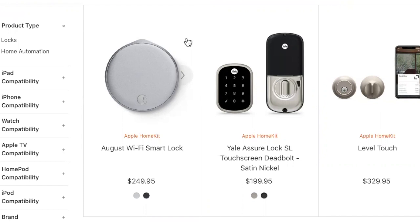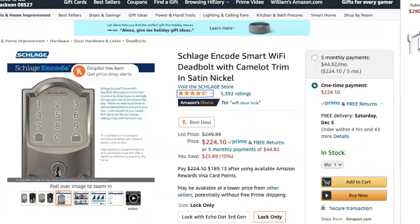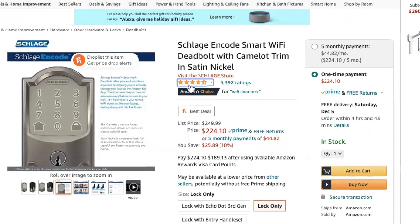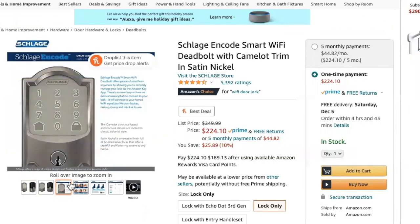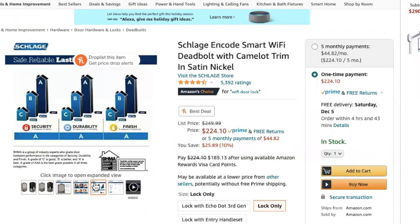And when I worked at Apple at the time, they used to have this thing called the holiday giveaways. They used to give these tremendous discounts on all these accessories. Well, one of the discounts I got was on this item right here, the Schlage, whatever, the smart Wi-Fi deadbolt lock with a Camelot trim. Ooh, this is a little fancier than the one I got, but this is the smart lock that you put together yourself.